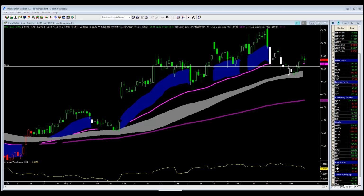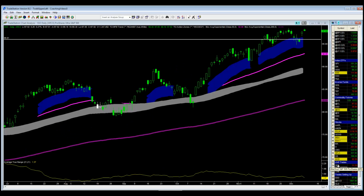Now let's take a look at SSO. This is an ETF, as you know what this is. SSO is an index fund, right? It's a ProShares Ultra S&P 500. It's 2 times the E-mini S&Ps, or the overall market rather, right? So if the market's up, let's say 1%, this would be up 2%.